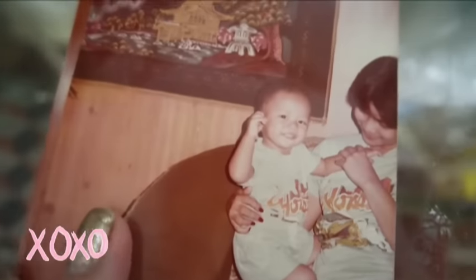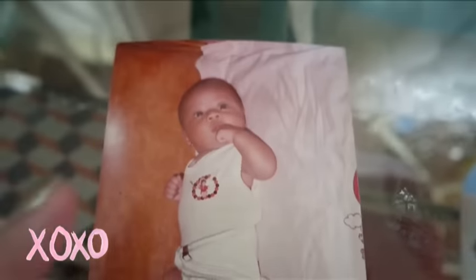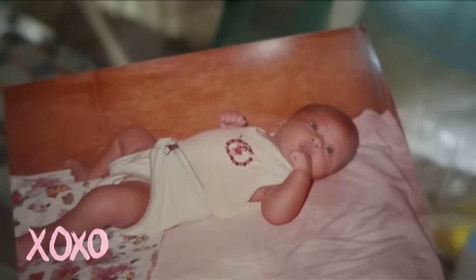And then this is me and my mom. Tero kami ng shirt. Kamukha ko si Yosha Bell, oh guys. Katuwa. And this is me. Oh my gosh, I look like an alien when I was a baby. There you have it. Those are the pictures.